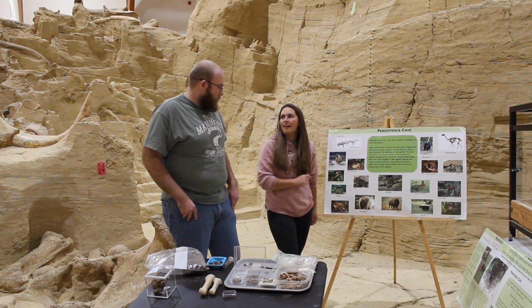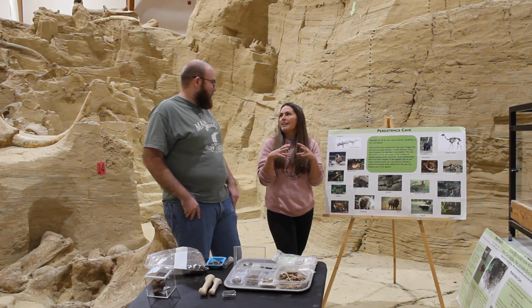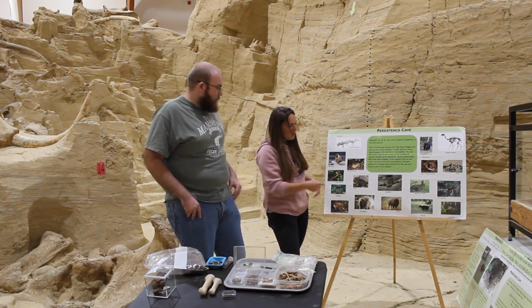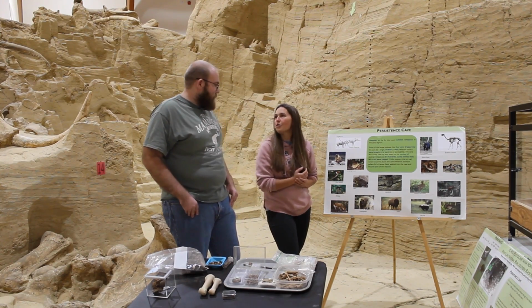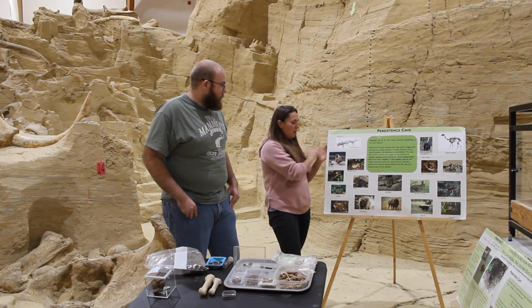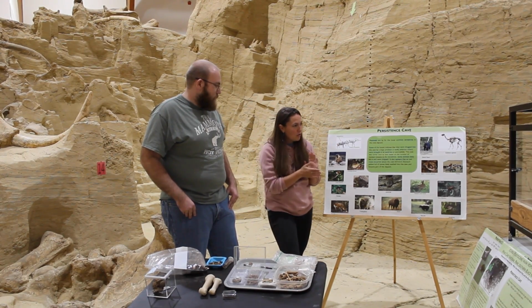But we also find animals that we don't see here today anymore. We find pika, which is a little guy that lives in alpine. Closely related to rabbits, right? Yeah, more closely related to rabbits than they are to mice, let's say. We also find extinct peccaries, and we find camels, which is really cool.